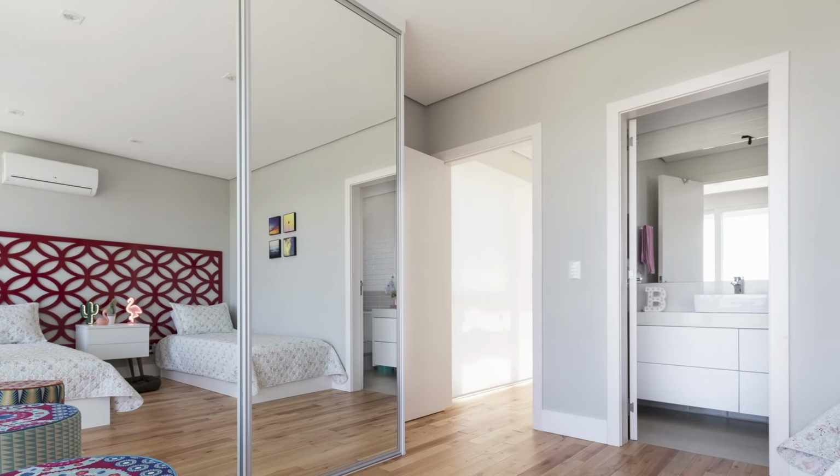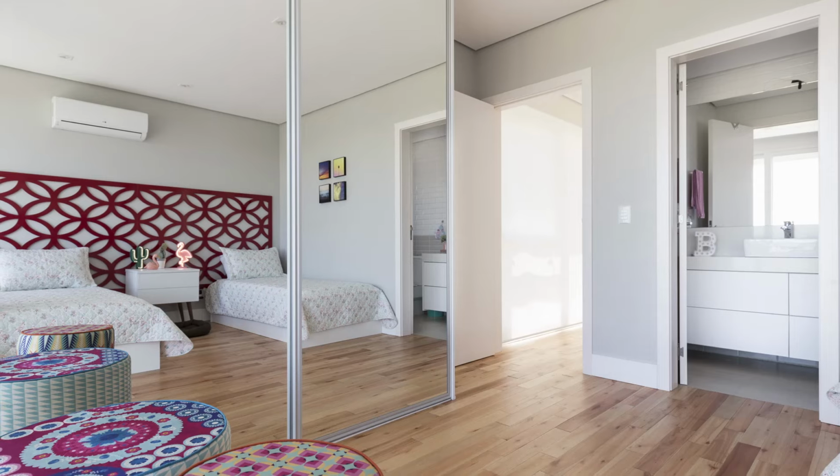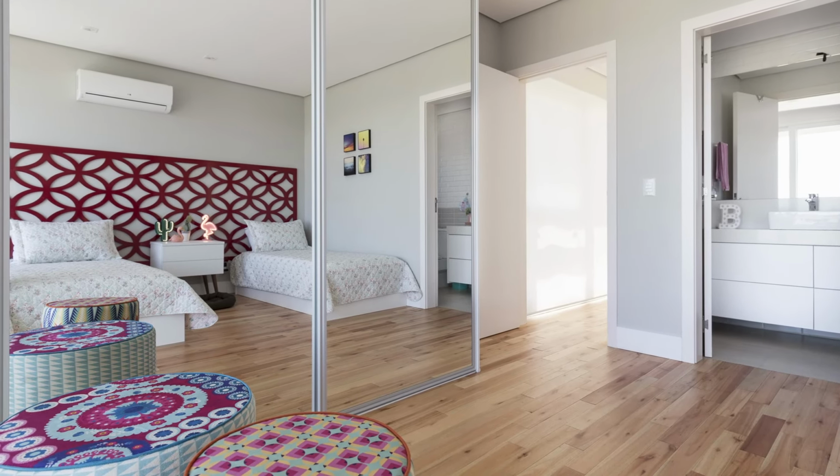On the upper floor, three bedrooms provide comfort and convenience to the residents of the residence. Each room has been carefully designed to offer a tranquil and cozy environment, with details that reflect the style and personality of the occupants.